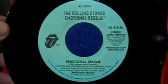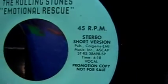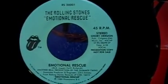This is the promotional Blue Label 45 for Emotional Rescue. Promotional copy not for sale. Stereo long version. And the flip side has a short version, although also in stereo. Double-sided Emotional Rescue.